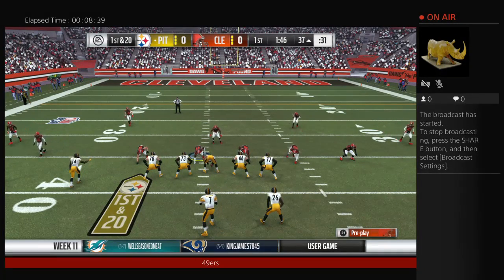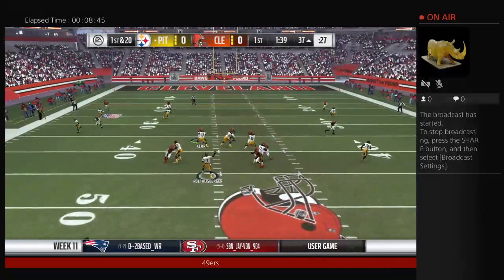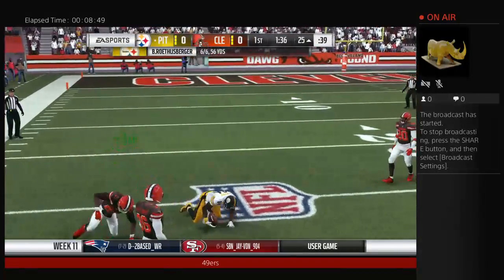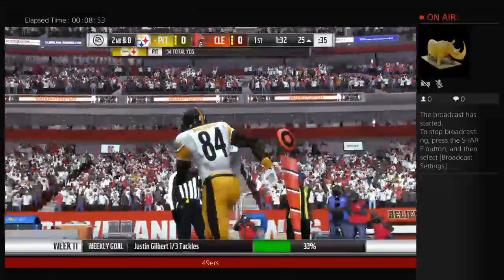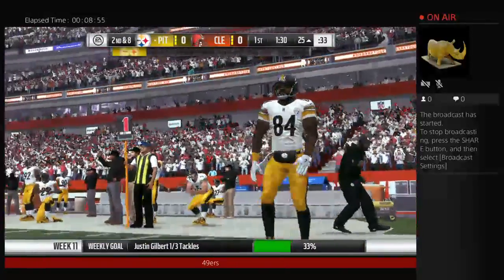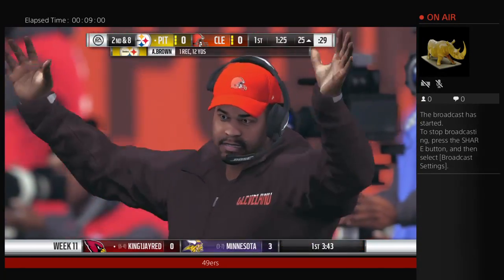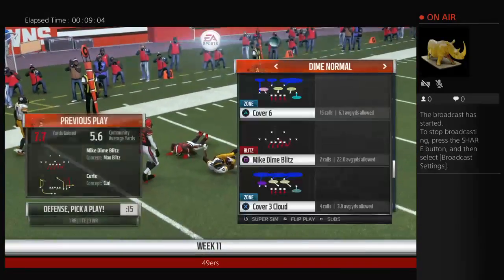Three receivers to the left, 1 to the right. Out of the gun, it's Roethlisberger. This is caught by Antonio Brown. It'll be a pickup of 12 yards, and it'll bring up a 2nd down. And there, the man coverage not good enough, partner, and they're able to complete the pass. Excellent recognition of the man coverage, and they found the guy who could win downfield.